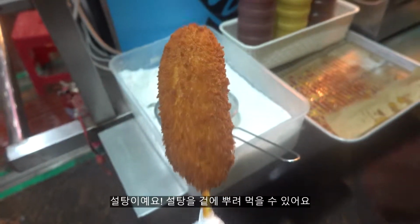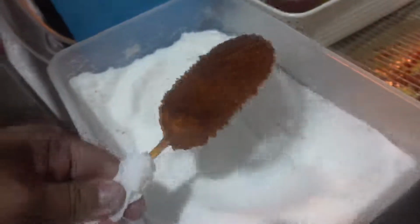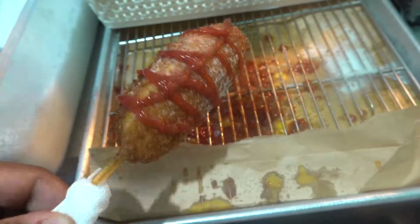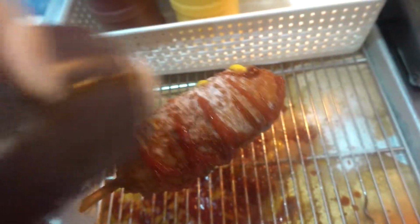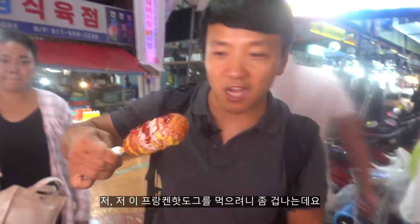Sugar, you can put sugar all over this. I guess while in Jeju, let's try it with the sugar. A little bit of ketchup, then some mustard, why not? Let's add some hot sauce to it. I'm afraid to take a bite of this Franken dog, but it smells good.